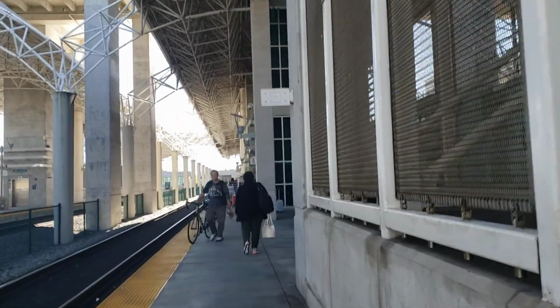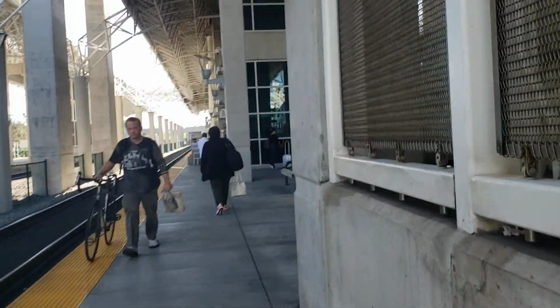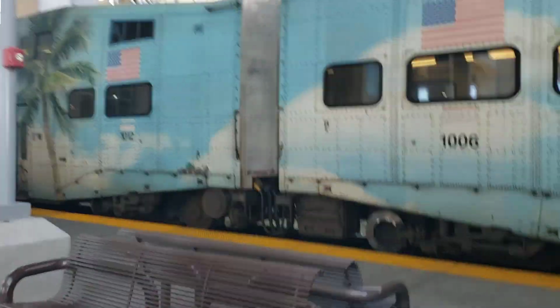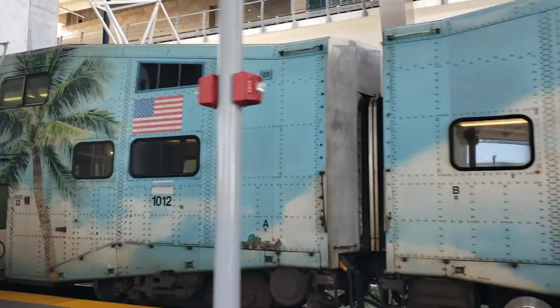I'm just going to go to the other end of the platform to get a better view of the loading procedures and boarding procedures for these big, humongous trains, as they call them.